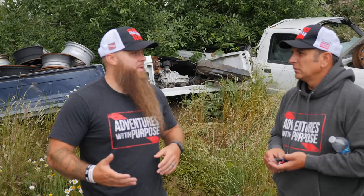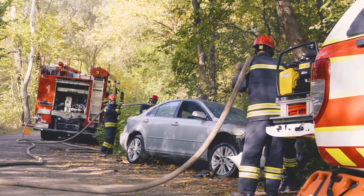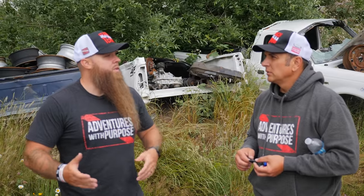What you do within the first 10 seconds can sometimes determine whether or not you survive. It could be a small accident, but once you're trapped in a vehicle and it fills with smoke, you're done. So every second matters, and most people have no clue what to do when it comes to breaking a window or how hard it is.